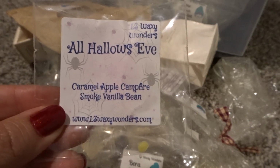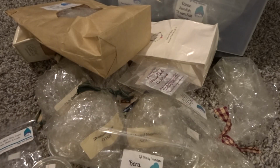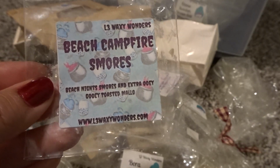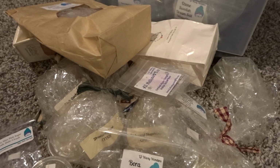This is All Hallows Eve. This is Caramel Apple Campfire Smoke Vanilla Bean. See, in this one I don't remember either. Yeah, and see, sometimes I'll throw them in, and then if I don't go back into the room, I don't remember. Beach Campfire S'mores. This is Beach Nights, S'mores, and Extra Ooey Gooey Toasted Mallow. Yeah, I think this one has more of a smoky scent.